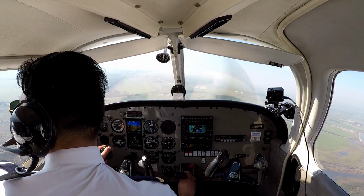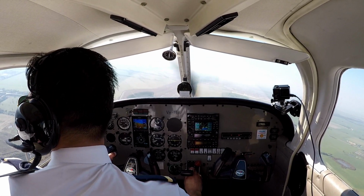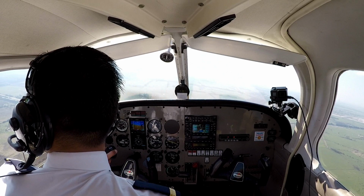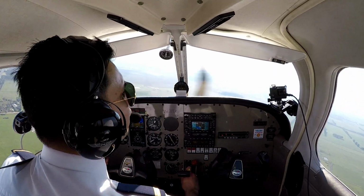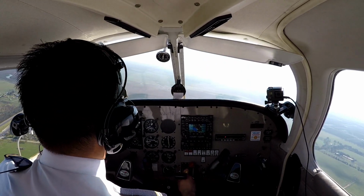Tooradin traffic, India Tango Kilo is turning base runway 22 for full stop, number 2, Tooradin traffic. Tooradin traffic, India Tango Kilo is turning final runway 22 for full stop, number 1, Tooradin traffic.